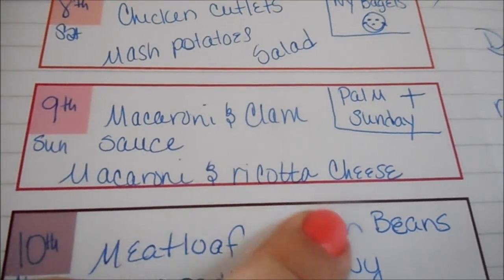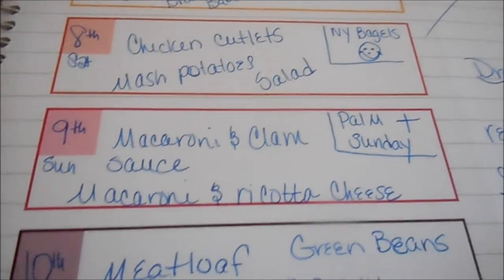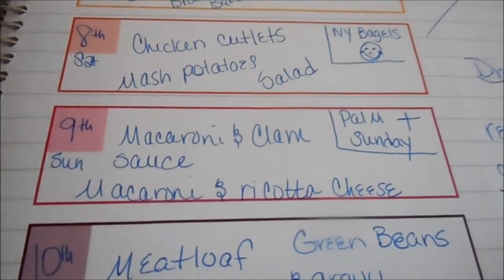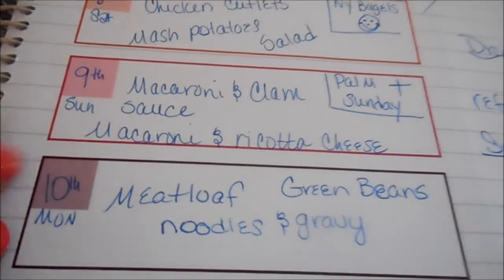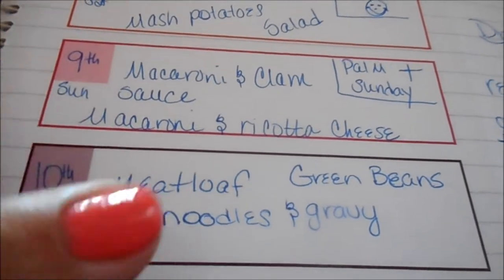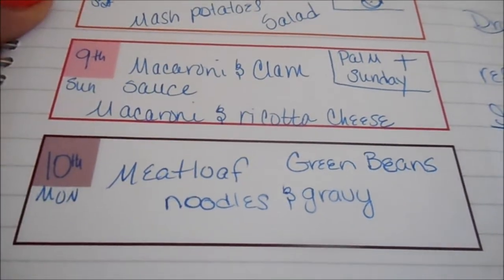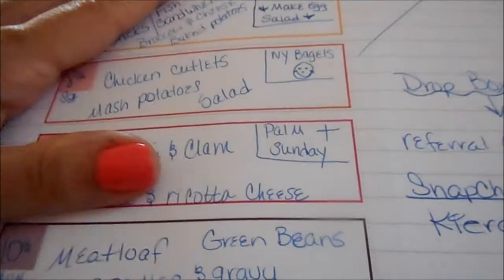And then my favorite is macaroni and ricotta. My mom just takes ricotta cheese and she makes like a sauce out of it, and it's absolutely delicious. That's my favorite. And then on Monday, I'm just making meatloaf with a gravy over noodles and green beans because that's my dad's favorite. And that's it for the meal plan.